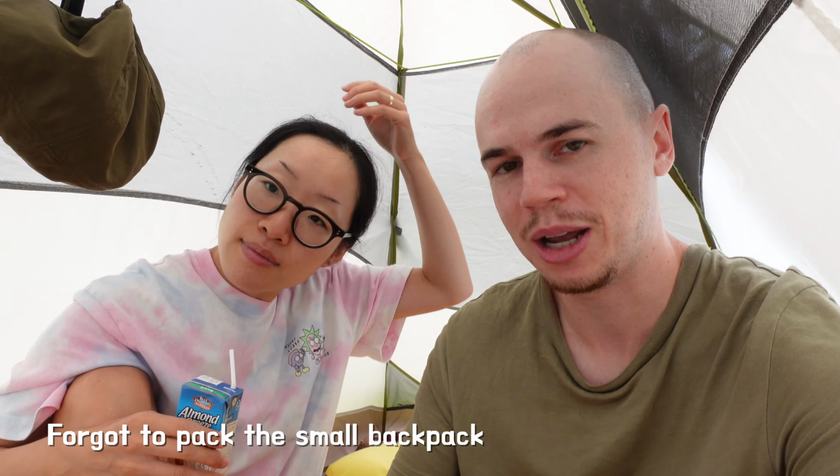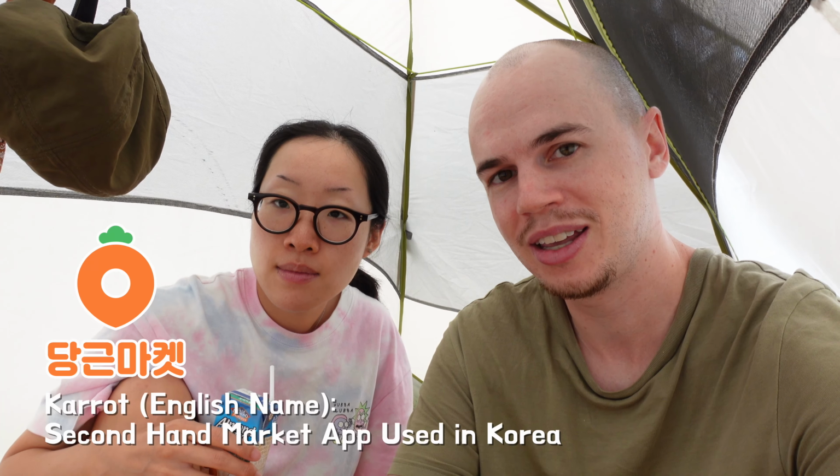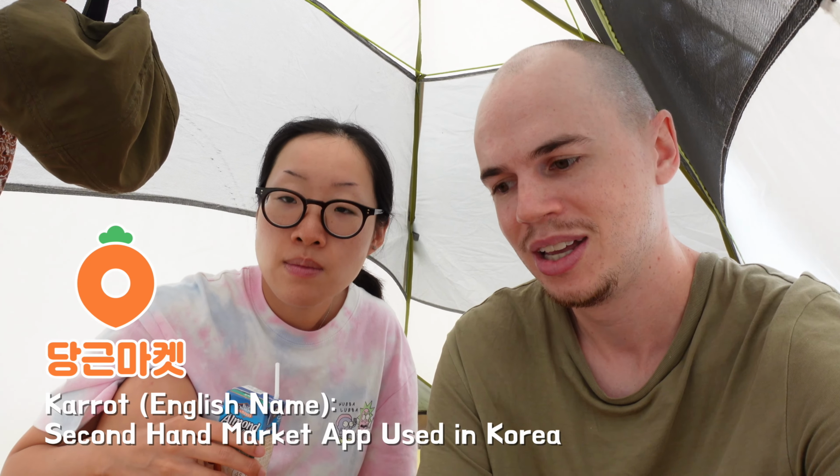And it's raining today, so there's not a lot we can do except stay in the tent, but we realized we definitely need a small backpack to leave a lot of our stuff in the tent and just take the expensive stuff with us in the backpack to make it easier to travel. So today I think we're gonna look on Tangen Market, which is a secondhand app, and see how it works in Jeju.